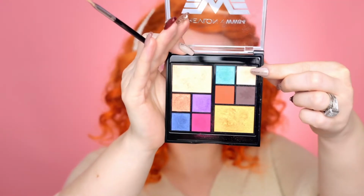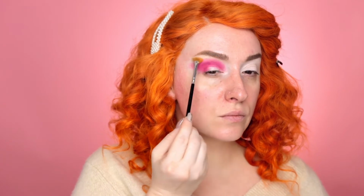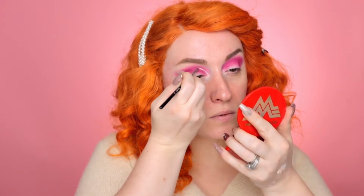And with this ivory color, I'm just gonna place it under a brow. I feel like doing so opens up the eye a little more. And with the Anastasia eye primer and a Sigma E06 brush, I am creating the little line as a base.